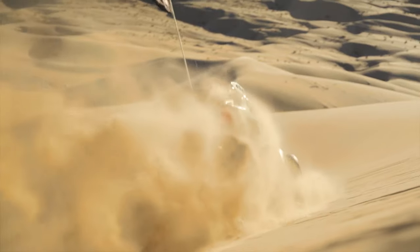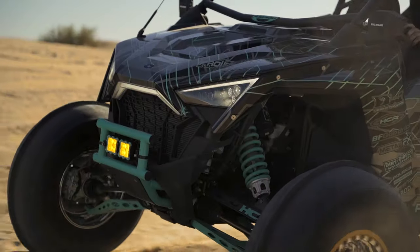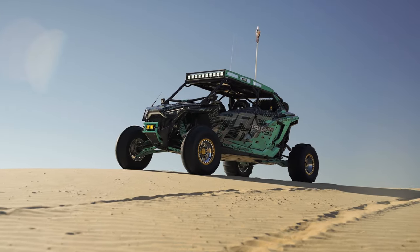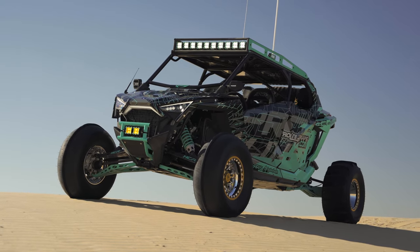So the last car was the Mint that we built. That car was really nice. Four-seat Pro XP, HDR, long travel, all the stuff, a cage, doors, wheels and tires.